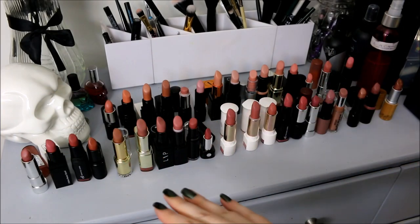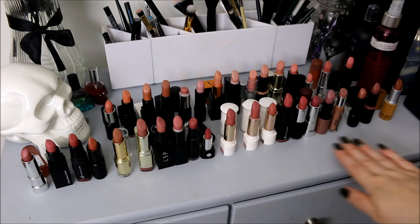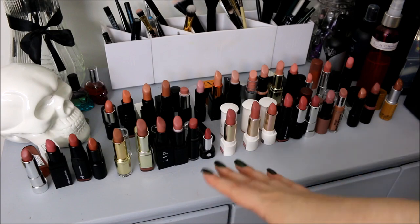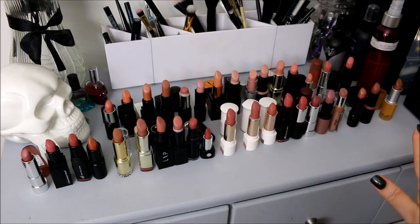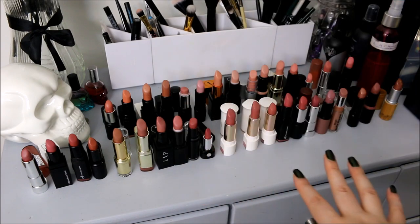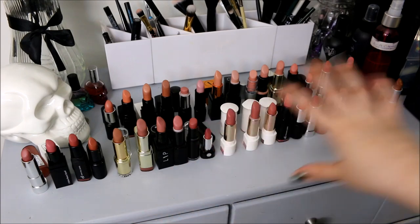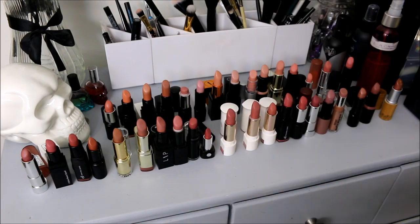Alright guys, so I thought it'd be easier to do this by color category. That way I can lay out all of the lipsticks I have and really go through and see how much I have of each shade. Let's start off and see how we do here and go through the lipsticks. And hopefully we don't have an avalanche problem like last time with the liquid lipsticks. That was not fun to clean up.